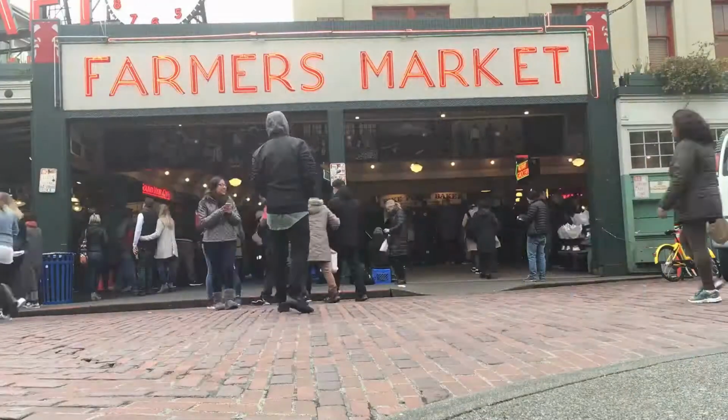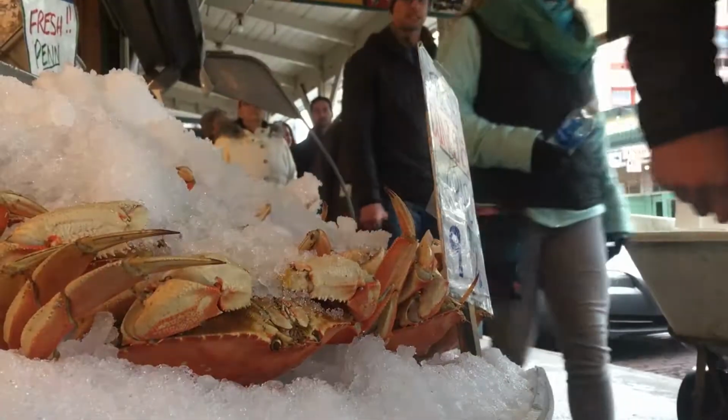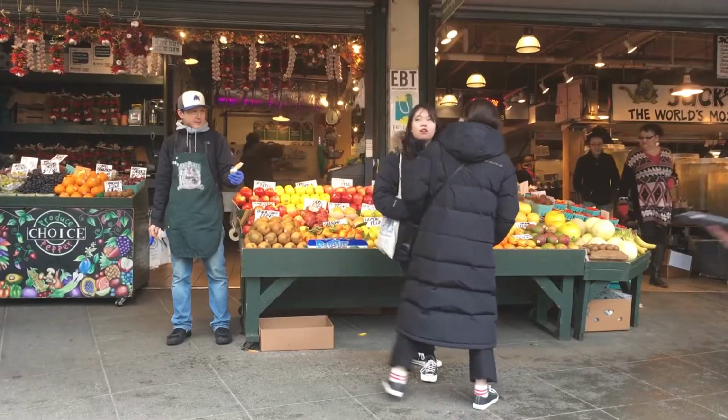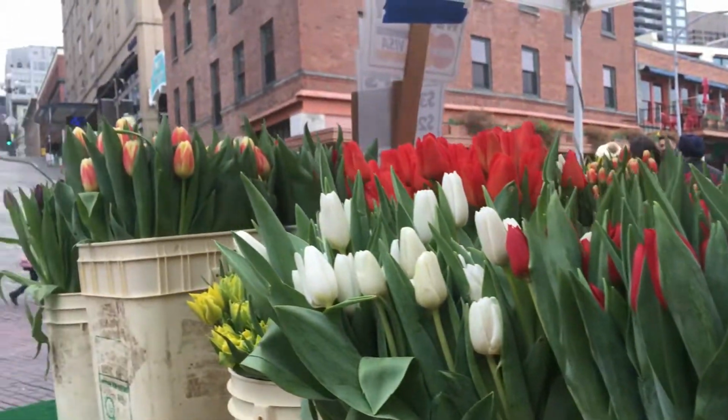Let's go to a place, Pike Place. Tourists and locals looking for whatever that thing is that says Seattle. There are many ways to say Seattle. It can be fruit, or fish, or flowers, or cold cobblestones and hot coffee.